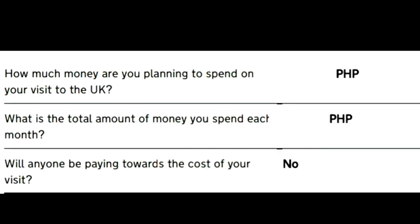And then, they're going to ask, how much money are you planning to spend on your visit to the UK? So, you can indicate here in peso, guys. So, how much will you spend in the UK? What is the total amount of money you spend each month? So, your monthly expenses, guys. Okay? So, do the math and you can indicate here in peso also. Will anyone be paying towards the cost of your visit?